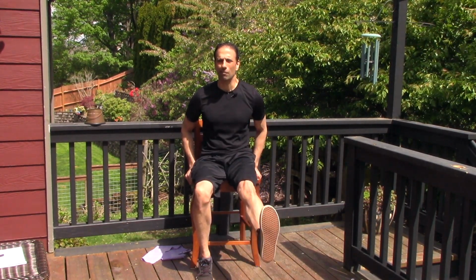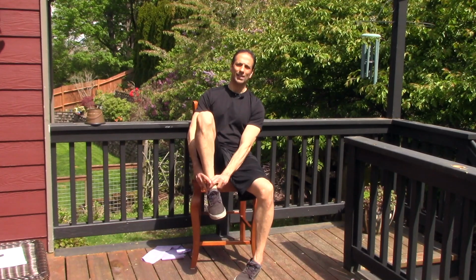Pause at the top, really squeeze that muscle we're trying to work, and then back down again. Same thing on the other side. Don't be surprised if your knees crack or pop or snap. As long as it's not painful, you're just working through it. You may be strong enough to where you need some ankle weights. So go ahead and get a set of ankle weights.